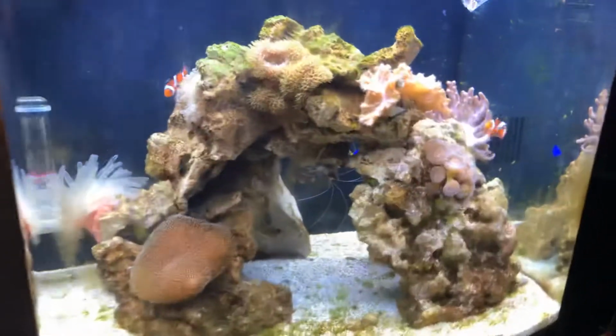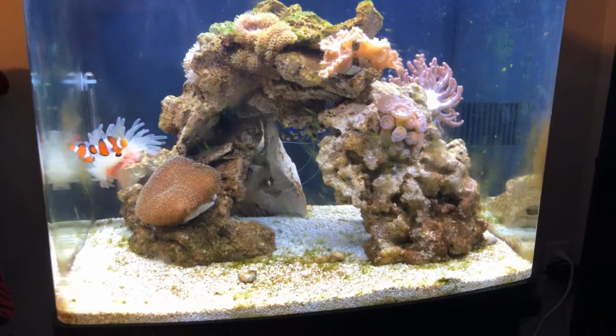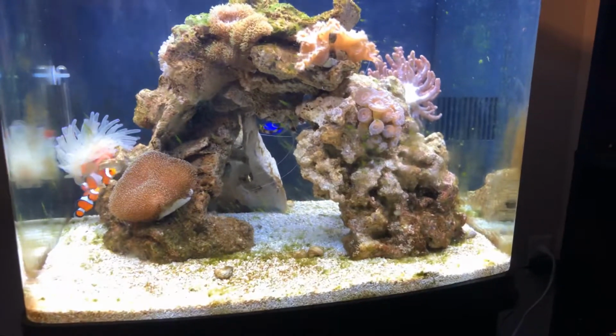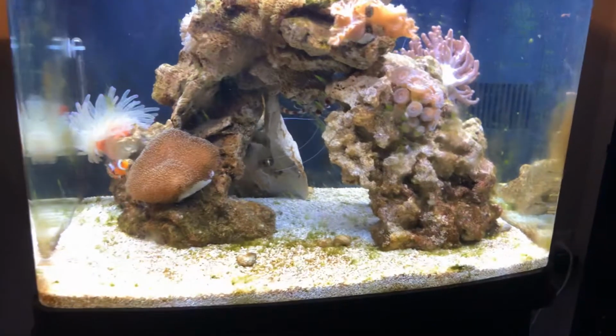And everything's been doing pretty good. None of the levels are high. Everything's great. The fish are doing great. The plants are doing great. I have a little bit of hair algae, which I'm going to be taking care of.